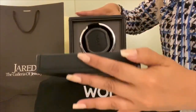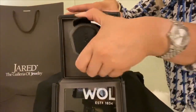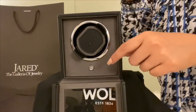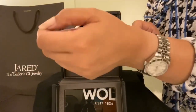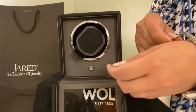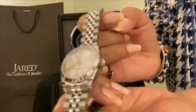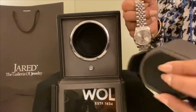Oh, before I turn it on, let me open this again for you to see. So you just have to pull it like that. So when you pull it, okay, hold on. That's the light, the power indicator. So I'm gonna put my new Rolex self-winding watch into this watch winder. Okay, let me do that right now. So this is my new beautiful watch from Rolex. Isn't it so gorgeous? I want to make sure that I am very careful with that.